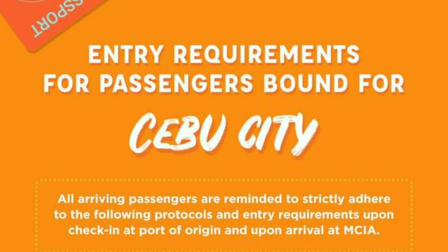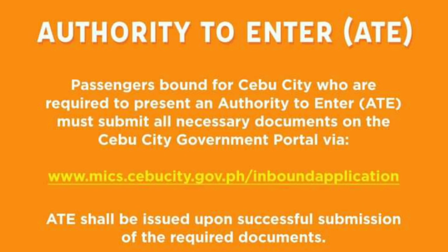So next is we will discuss the travel requirements specifically for Cebu City and Cebu Province. So first thing is we will start with Cebu City. So first na hinihingi ng Cebu City is your authority to enter, or the ATE. So passengers bound for Cebu City who are required to present an authority to enter must submit all necessary documents on the Cebu City government portal via mix.cebucity.gov.ph/inbound application. So, ATE shall be issued upon successful submission of the required documents.